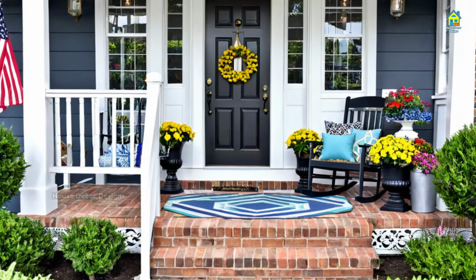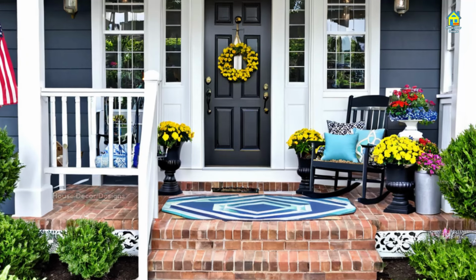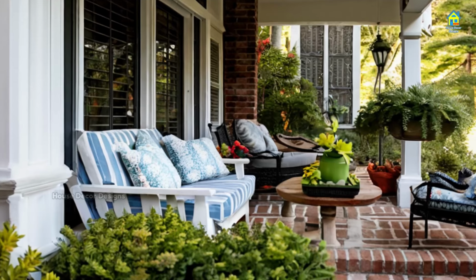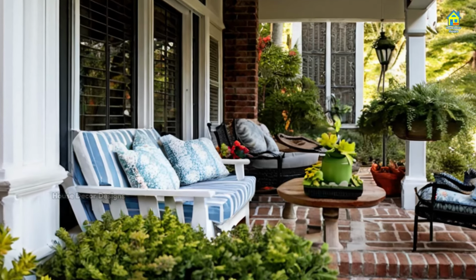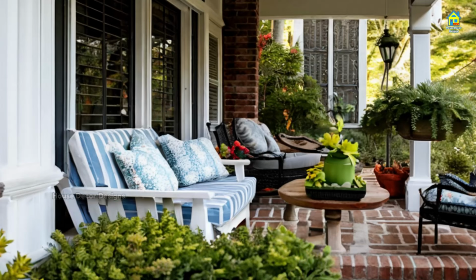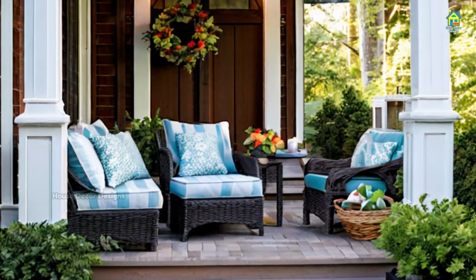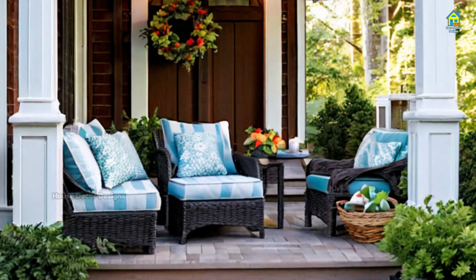Start by adding a doormat that reflects your style or personality. Choose a doormat with a fun greeting, a seasonal design, or a classic pattern. Pair it with a small bench or a couple of chairs to create a cozy spot where you and your guests can sit and relax.